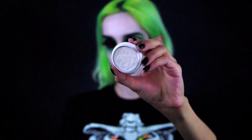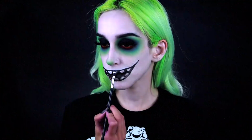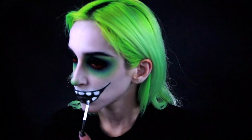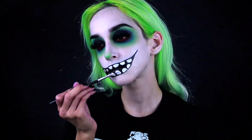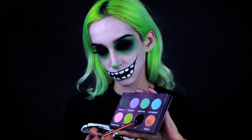Next, we're going to go in with the white shade from the Ben Nye Magicake water-based paints. That is such a mouthful. And then we're going to start filling in the teeth. I'm using a flat top concealer brush for this. You can definitely use whatever brush you're comfortable with. Thinner works best just because you're working with really small, fine details.